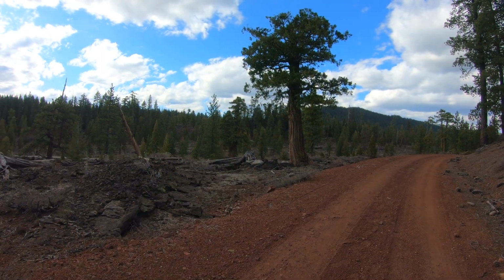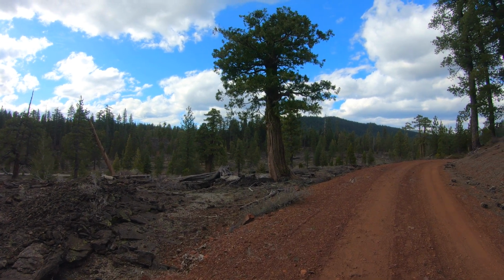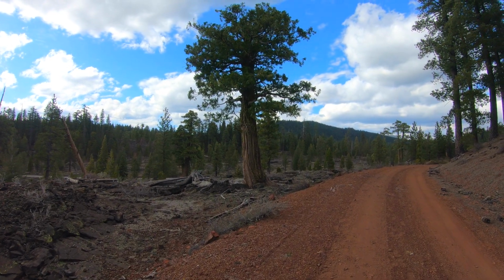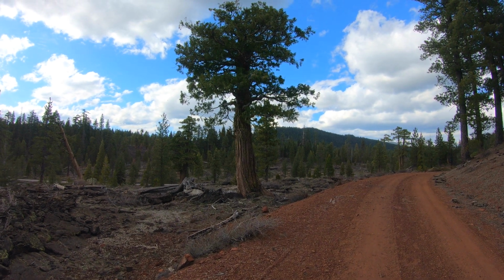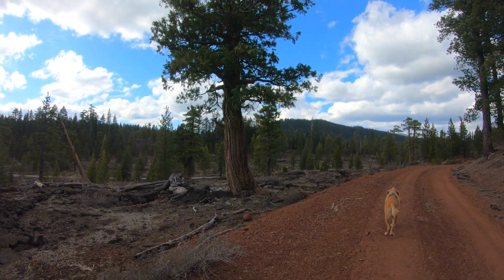So we had to backtrack after hitting the patch of snow on the road. We came back about a mile on Forest Service Road 90 or 49, and we found this great, amazing place to boondock.